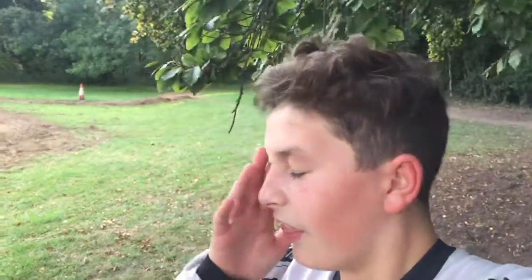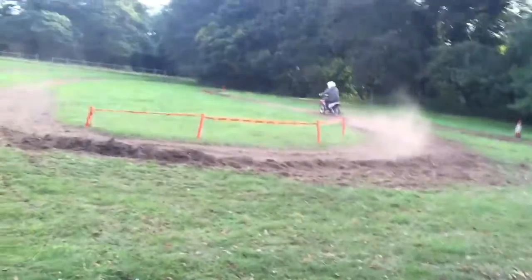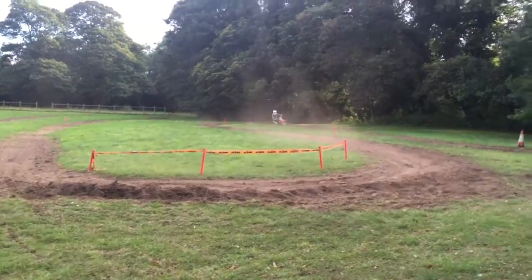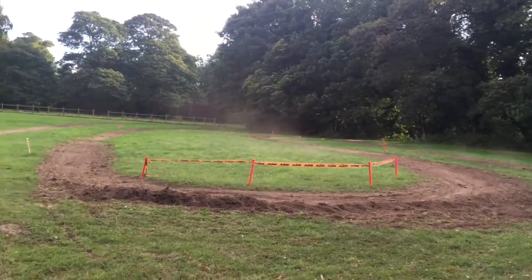Elliot has just gone up to get some petrol for his KLX110, and that is so trick. This is James' first lap. See what he does here. I spoiled it. There's a big bump there, but then there's like a roller.